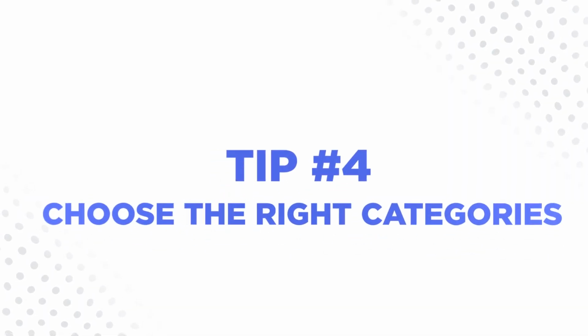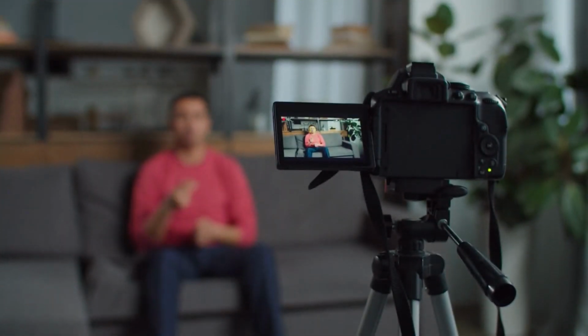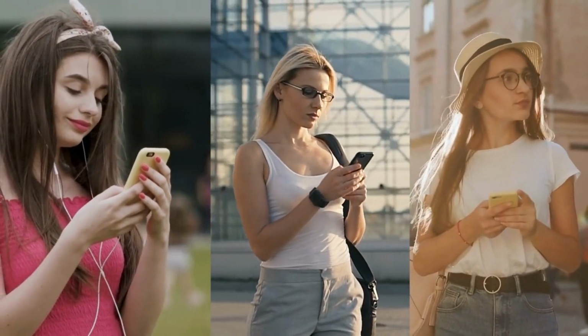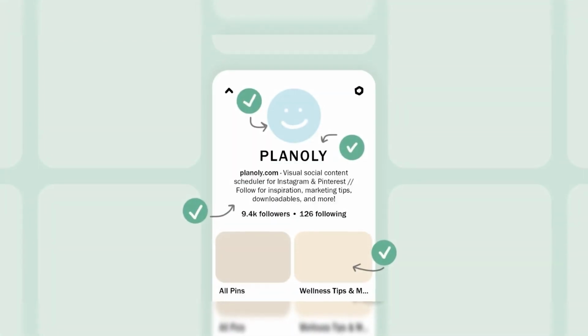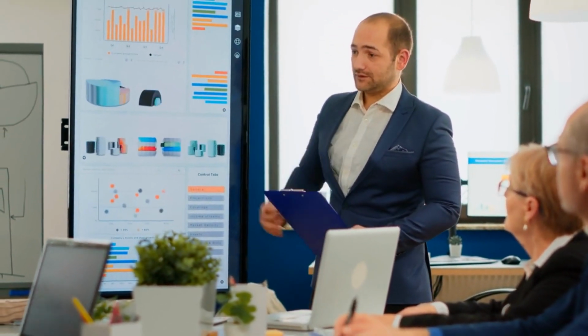Tip number 4. Choose the right categories. Pinterest has a wide range of categories to choose from when creating your boards, so make sure to select the most relevant ones for your content. Choosing the right categories helps Pinterest understand what your pins are about and makes them more discoverable to users interested in those topics. So don't just pin and forget, categorize strategically and watch your visibility soar. By optimizing your Pinterest profile and boards, you're setting a solid foundation for your Pinterest marketing strategy. Now let's move on to the exciting parts: creating pins that pop.